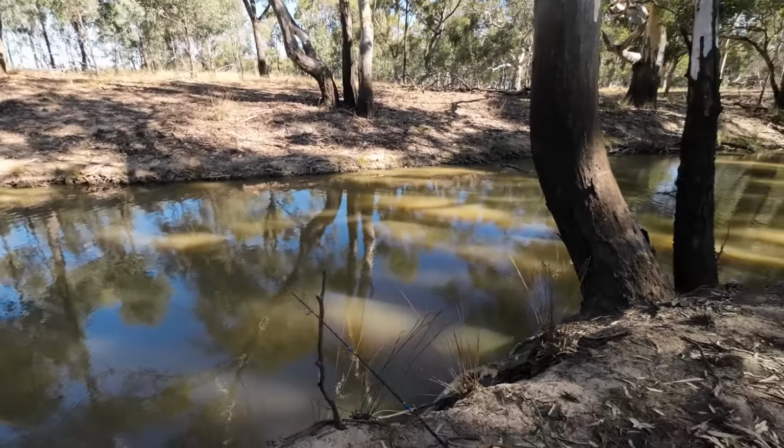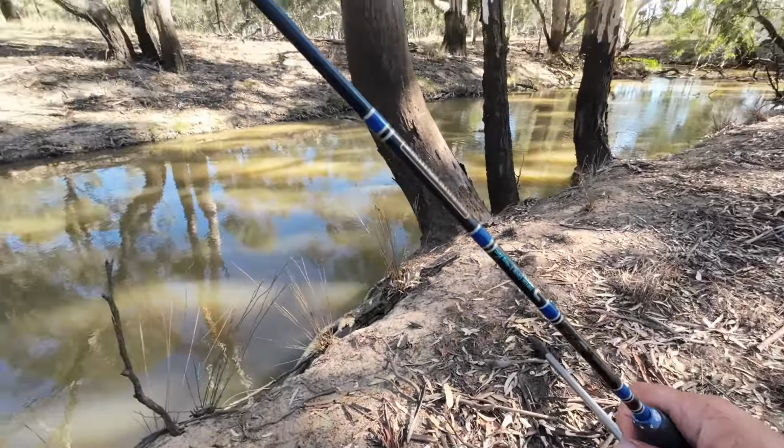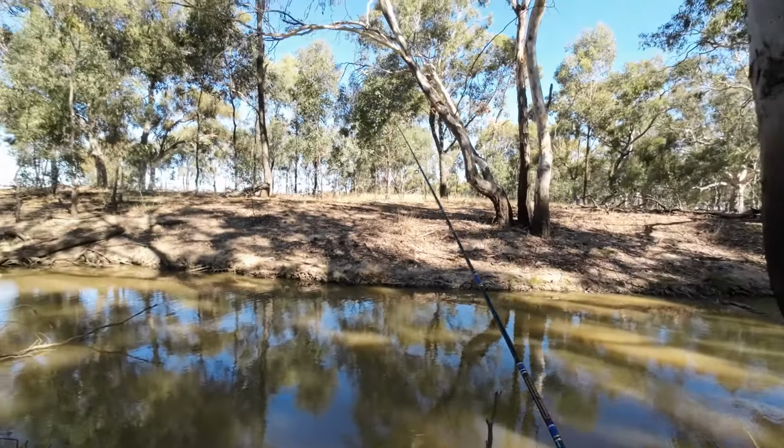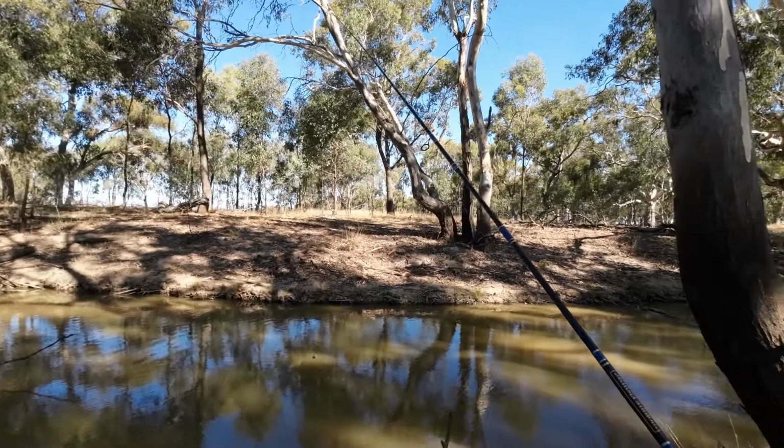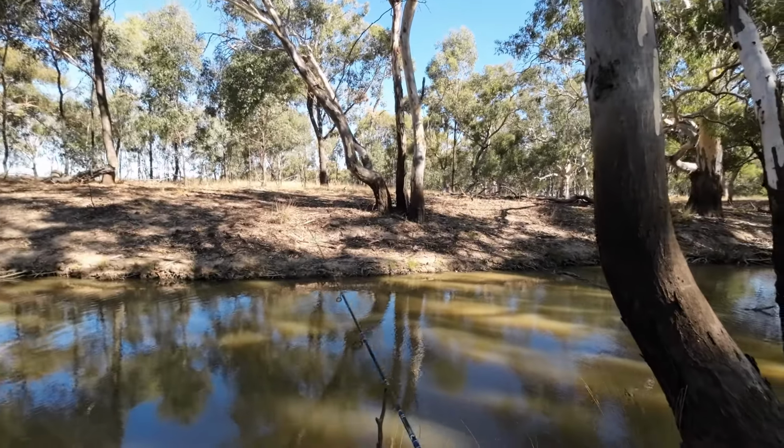Right, after being here for an hour, filming a yabby net video, flying a drone, checking yabby nets, helping Holly, it's time to put a line in. Holly's got corn, I'm going with a single Jan Juck worm. Just one.